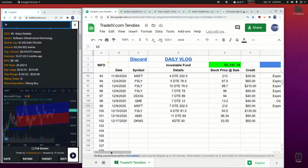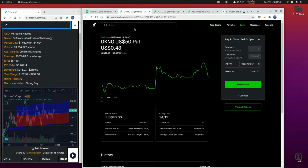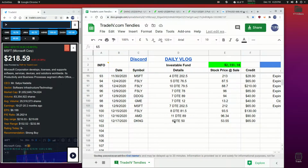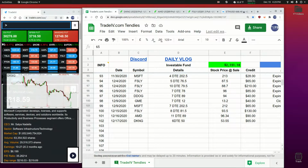Now the rest of the options I have open are DKNG and AMD. For DKNG, I have one for $50 puts. That's a 6-day expiration. So let's look at DKNG.